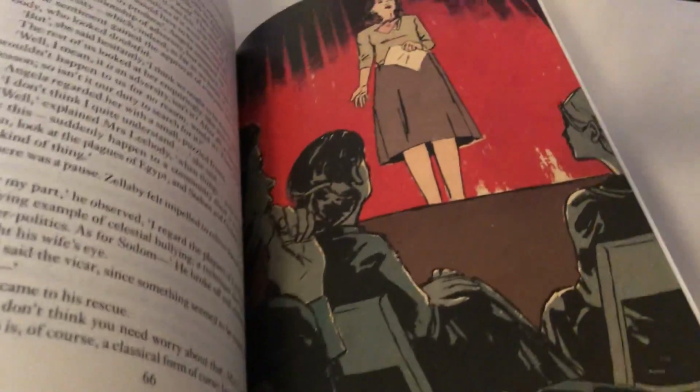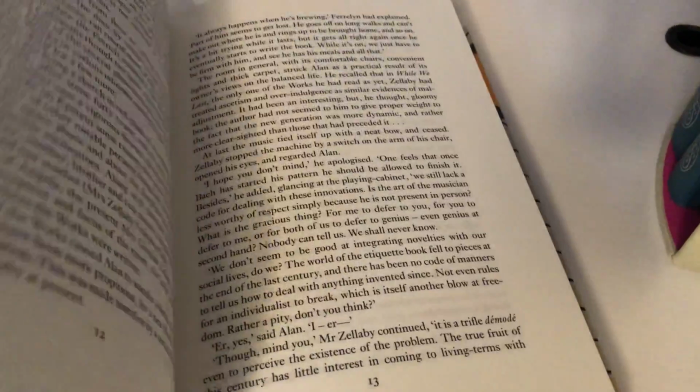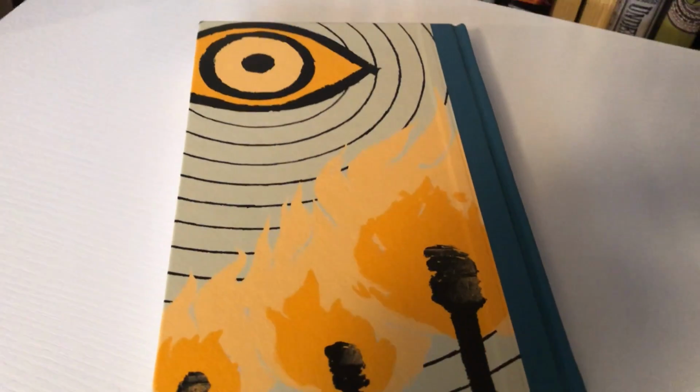Personally, I'm not that fussed on having illustrations at all. I could live without them, but I guess they add something. I personally don't think they're necessary. So there you go. Very nice.